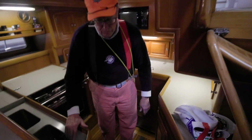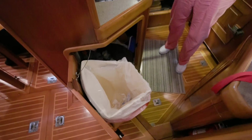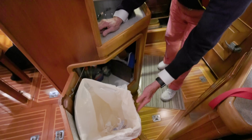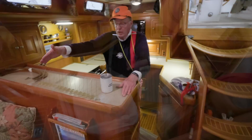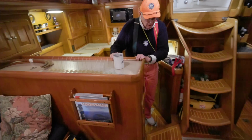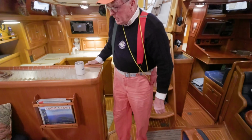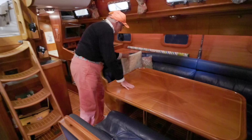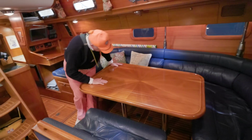Oh, there's a nice garbage bin. Look at it, folds right out. So it's just a little pop open switch. Give it half a turn. Swings right open. Oh. Nice bar setup. And you have the lounge, the cocktail lounge over here that I was in earlier. That's lovely. And then dinner calls, and you head toward the saloon.